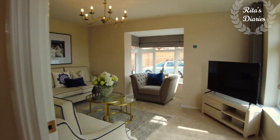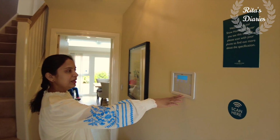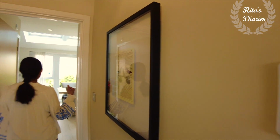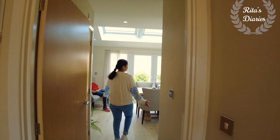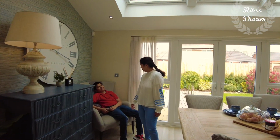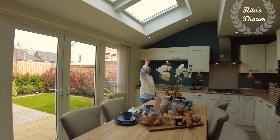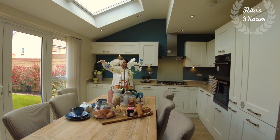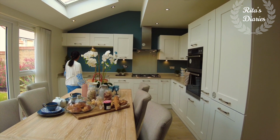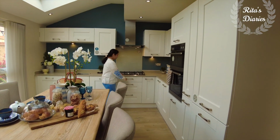So just as you come out of this living room, I wanted to show you all this temperature setting device given here. It looks really good. These days in almost all the new build properties, they are providing these kinds of devices. So now exploring this beautiful kitchen with dining. I really love these kitchens from Countryside. They are experts in providing these skylight windows, which is simply amazing. You also have the garden access through these French doors given here, and there's a nice fenced garden which is coming behind.